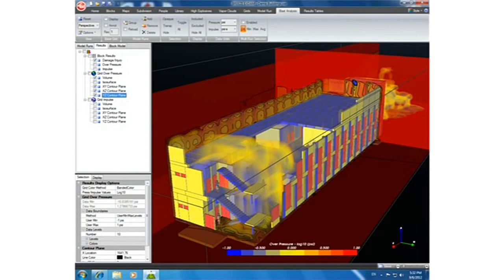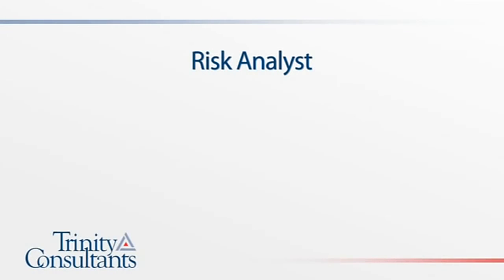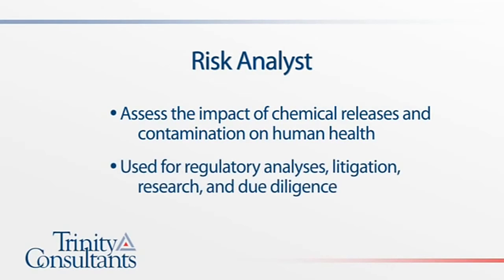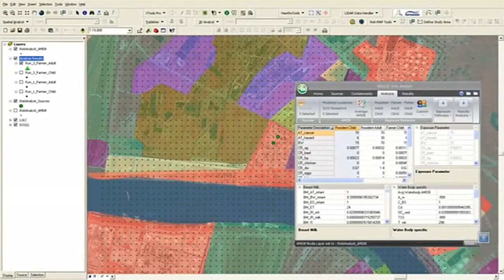The Breeze Human Health Risk Assessment Model, Risk Analyst, can be used to assess the impact of chemical releases and contamination on many aspects of human health, such as cancer risks. These analyses can be used for regulatory purposes, as well as for legal cases, research, and due diligence.